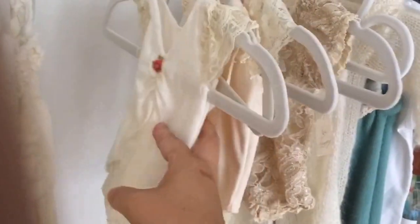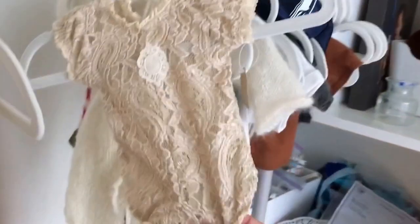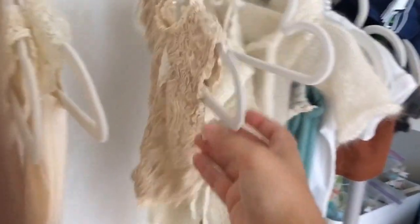I'll show you my newest one from Mia Joy. Look at this right here. Oh my gosh, I'm obsessed. I can't wait to use that one. That one's brand new. See, this tag's still on it. All right, and then knits. And then here's some fun stuff too.